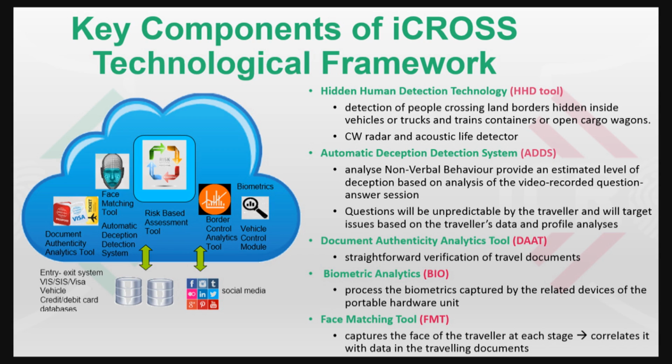Our main partner, who is leading the whole project, is European Dynamics, who specialise in cloud services. The idea is that all the components you see here are going to be stored and processed in an encrypted cloud environment.